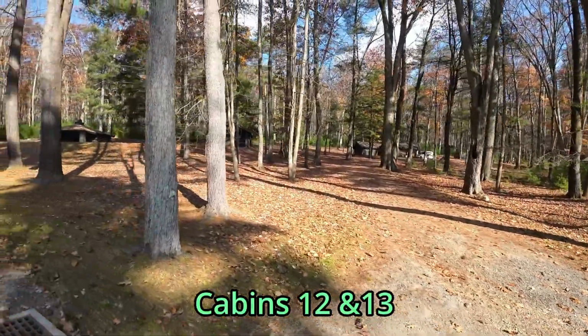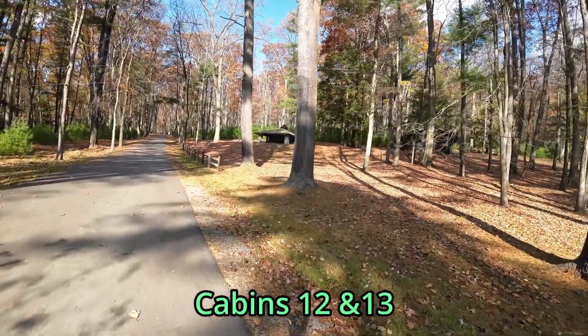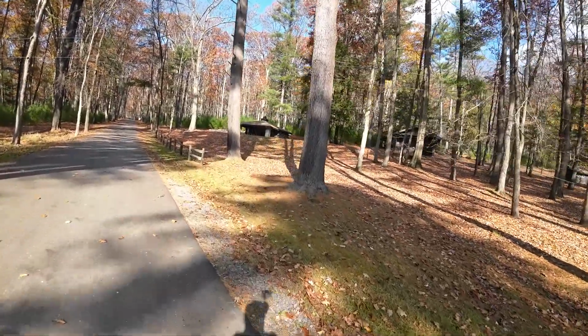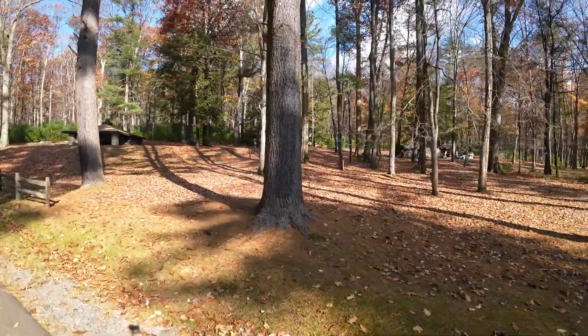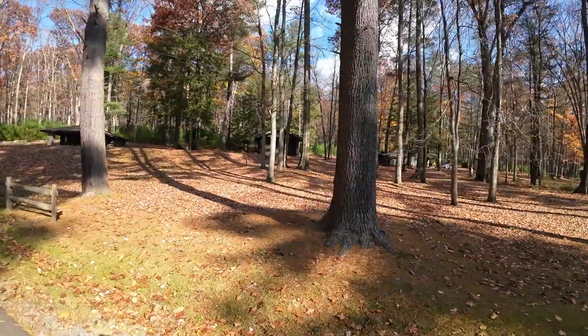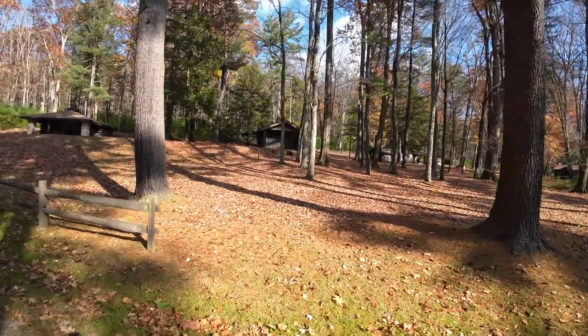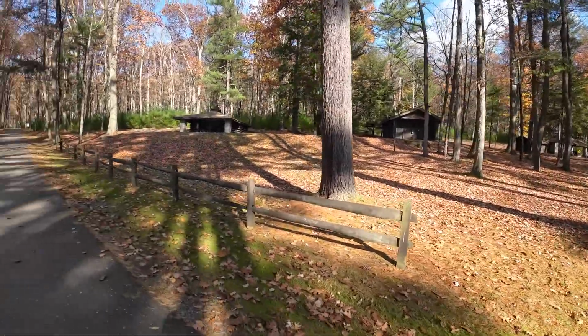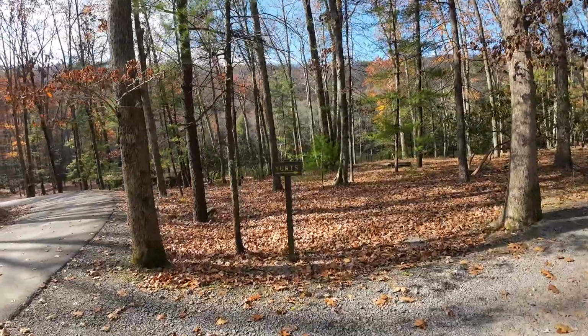Okay, here's cabins 11 and 12. Oh, look, they have a gym too, but they have a truck cap one here. And they actually have their own little outhouse between the two of them. Okay, the yurts are this way, so let's go check them out.